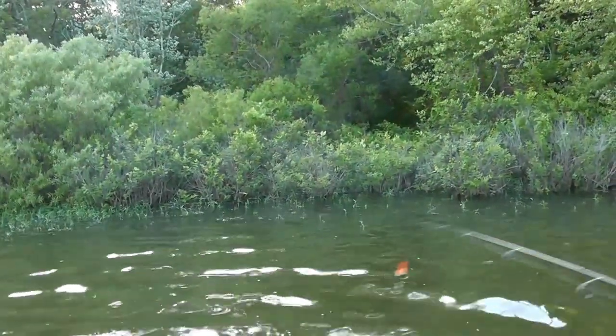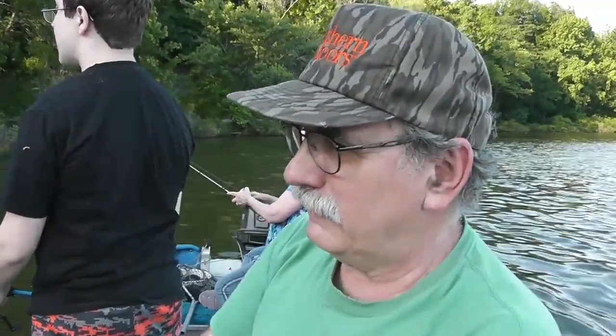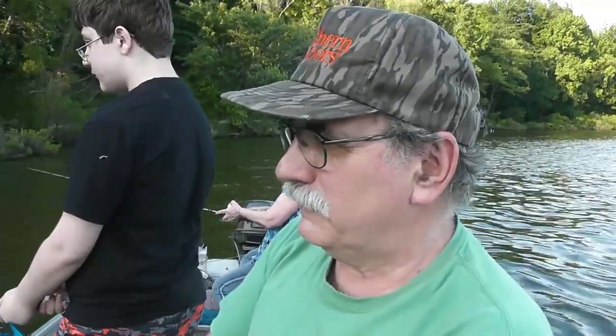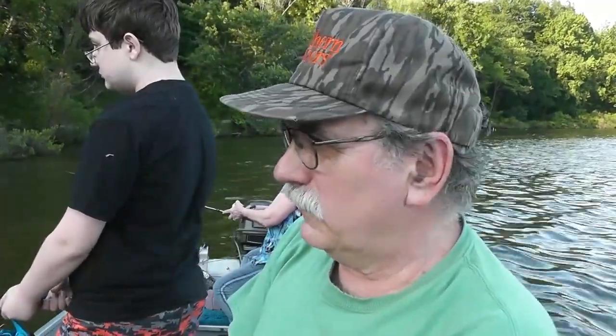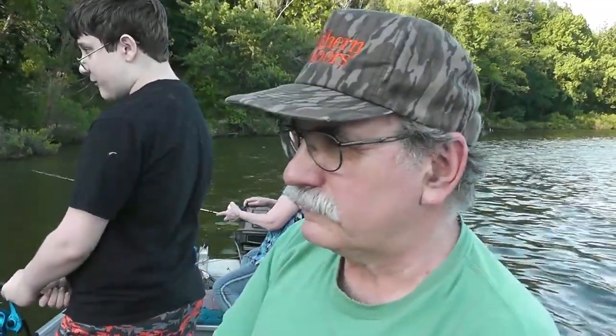It's a little bit windy today. Try anyway. This is where Alex caught that giant shellcracker right here. And, with any luck, we should be able to catch some this evening. So we'll give it a try. I'll keep you posted.